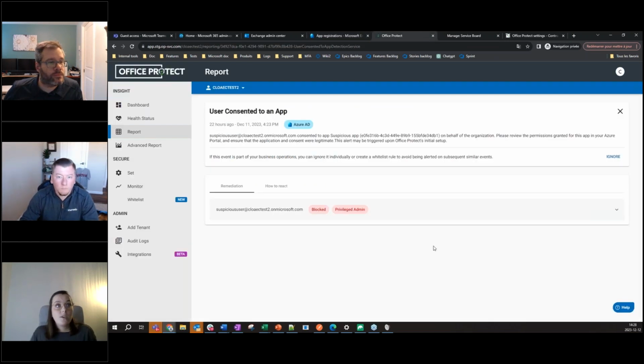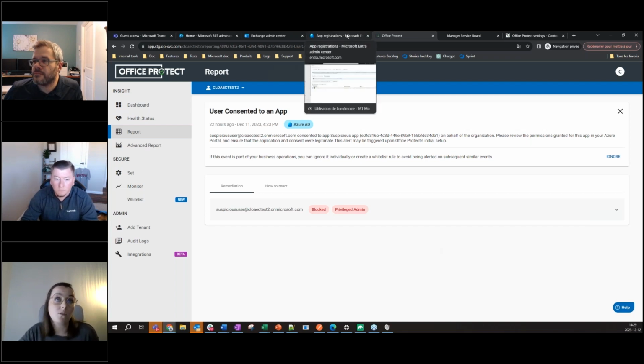So I can do that on user consented to app events, but also on the new Teams app installed in Teams. So you will have kind of the same behavior. However, in Teams, it's a bit specific because the Teams apps can be reviewed in the Teams admin portal, and you can also sometimes see them in the app registrations, but not all of them.